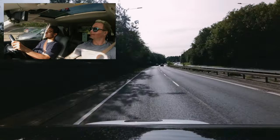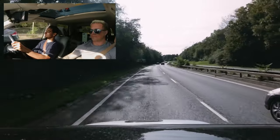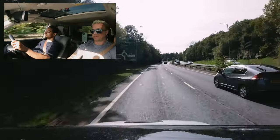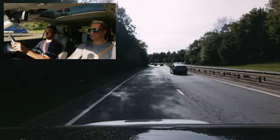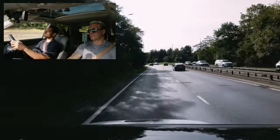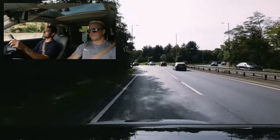After 300 yards, go left on roundabout and take the first exit, Denton Road. Go left on the roundabout and take the first exit.